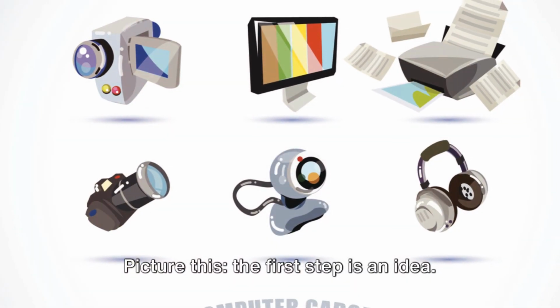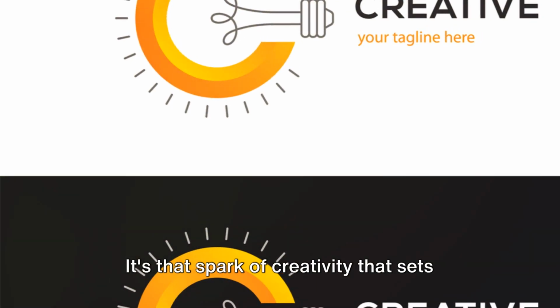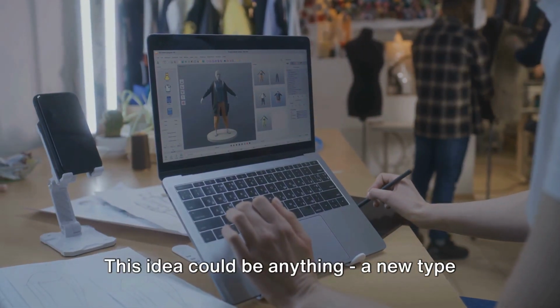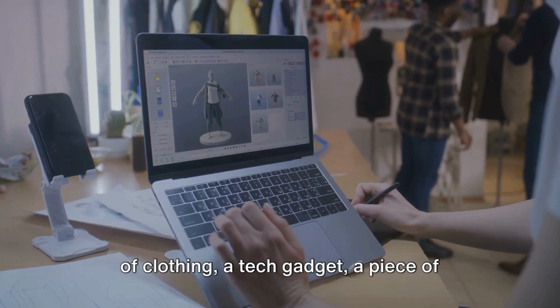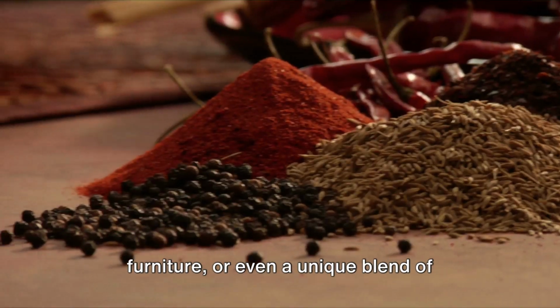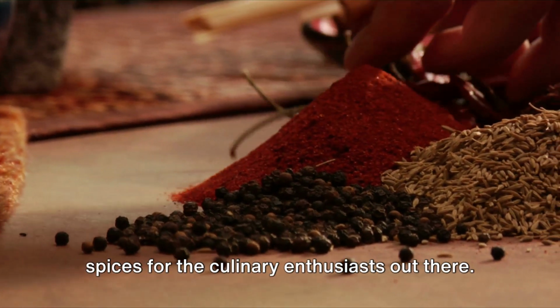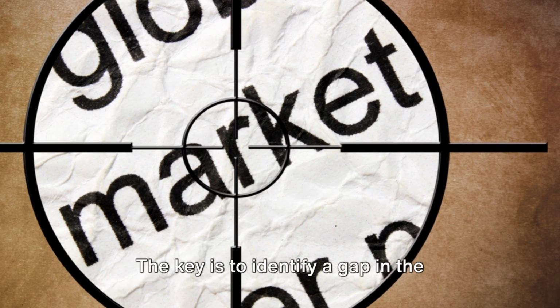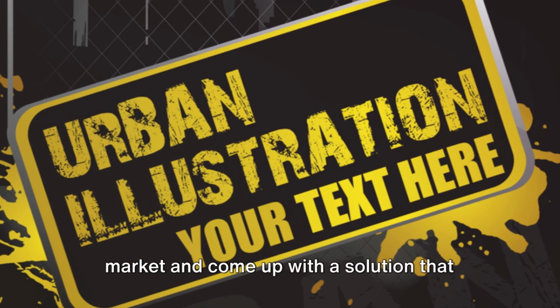Picture this. The first step is an idea. It's that spark of creativity that sets the ball rolling. This idea could be anything: a new type of clothing, a tech gadget, a piece of furniture, or even a unique blend of spices for the culinary enthusiasts out there. The key is to identify a gap in the market and come up with a solution that fills it.